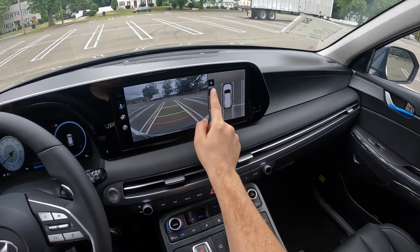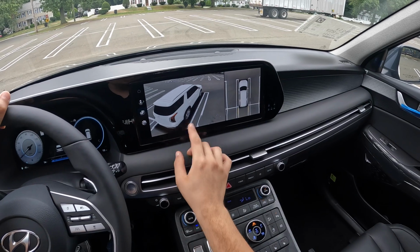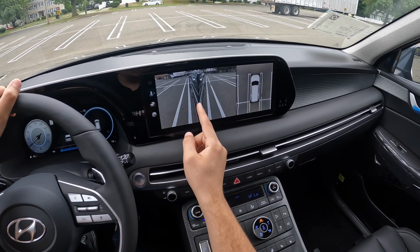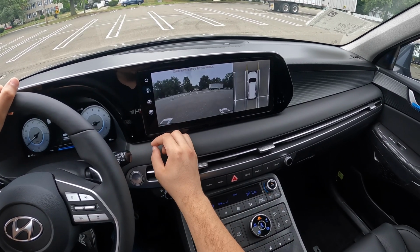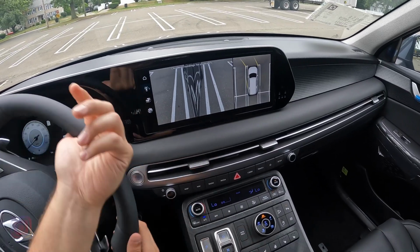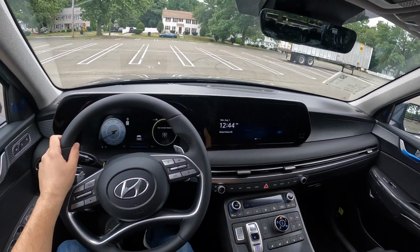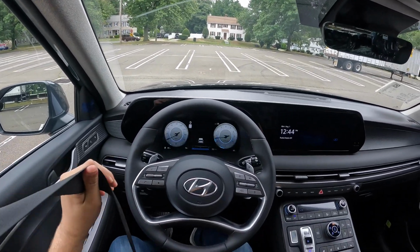Here is the backup camera. The 360 looks very good. You could zoom in and zoom out. There is a 3D view, and very high resolution. There is the down view. There is a rim view. You could see the front. So that's the front facing camera. You could see the front rims. So when I move the steering wheel, the rims will move on the screen. So beautiful camera. But let's go ahead and take it on a drive and see how this facelifted Palisade will do.